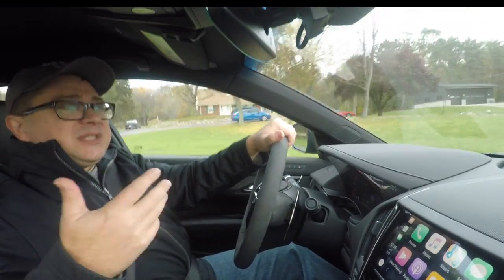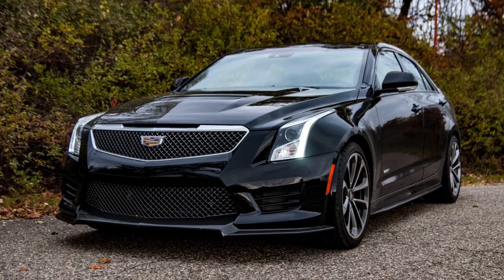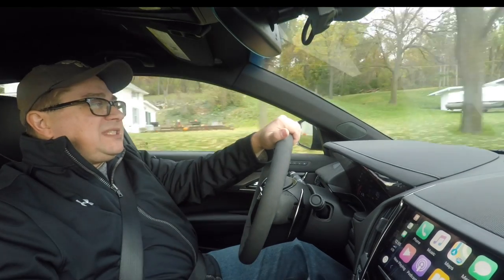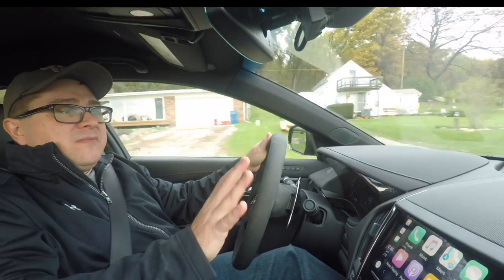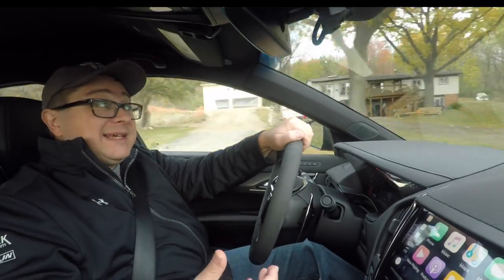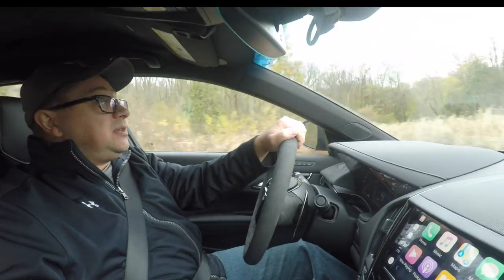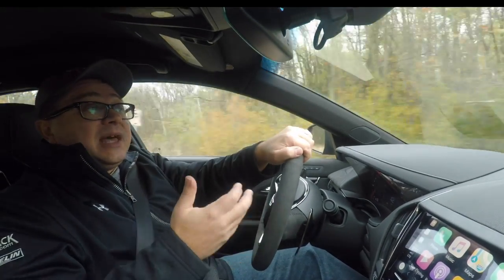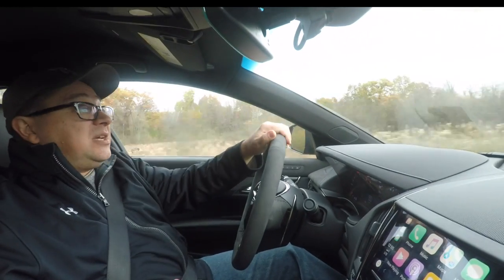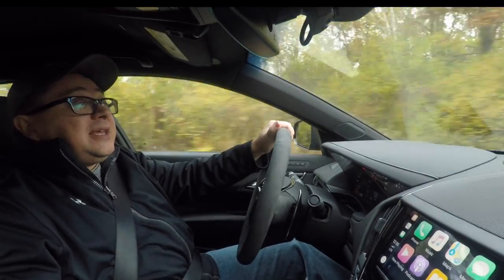You can get this thing, as we said, starting right around $60,000. You could probably get it nicely packaged up for $68,000 and be very happy with it. GM is having some problems moving ATSs in general. ATS-Vs, I'm sure you could get a really nice deal on it. So maybe optioned at $68,000, you might be able to get it for $60,000. And at $60,000, it's a hell of a bargain. It's a lot of fun. It's really good. It's comfortable. I think you'll like it.